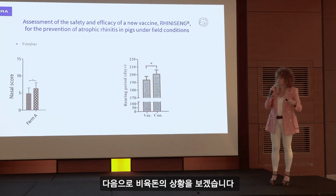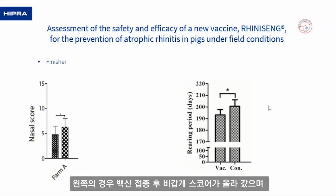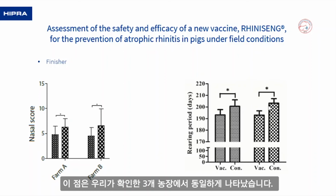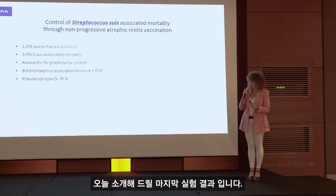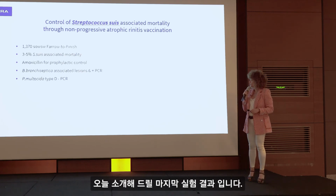So if we move in these farms, we move also into the finishers. So what we can see as well is when we reduce the nasal score, the number of days that those animals stay in the farm is lower. And it was seen also in the three farms that we checked. And depending on the farm, the return on investment is different, right? And we are going to the final trial that we are going to present to you.